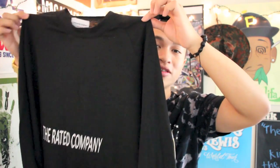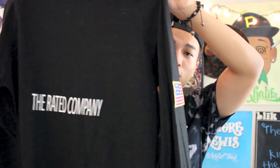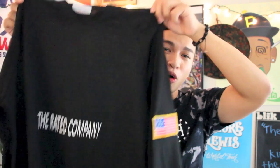The next thing I got from The Rated Company is this long sleeve t-shirt. The long sleeve is black all over with little touches of detail which really make it stand out. Moving down towards the mid torso area, you have The Rated Company printed. I'm not gonna lie, I'm not a huge fan of the print they use. I feel like they could have done something better, but overall it isn't bad. On the left sleeve you have another American flag patch, which I think is really dope. On the right sleeve you have The Rated Company's signature or logo, and on the bottom of the signature I'm guessing it's their slogan, Home of the Hard Knocks. I'm not too sure if you can see that, but it is dope. And just like the heather gray tee, there are slits at the bottom which add a really nice layering effect.